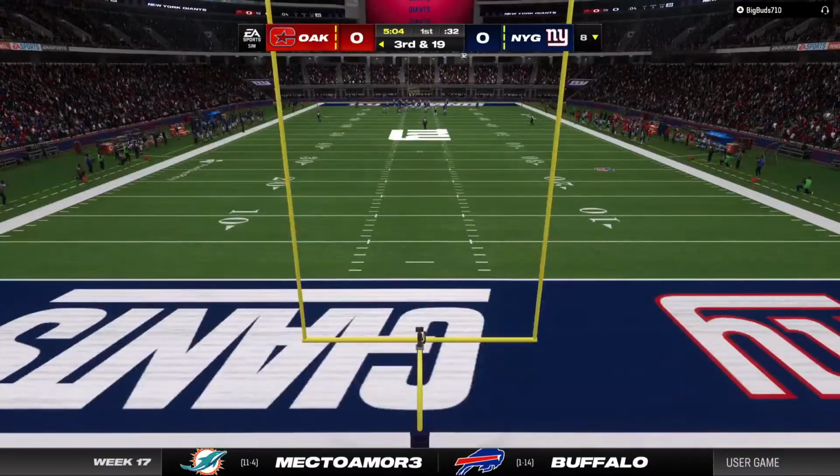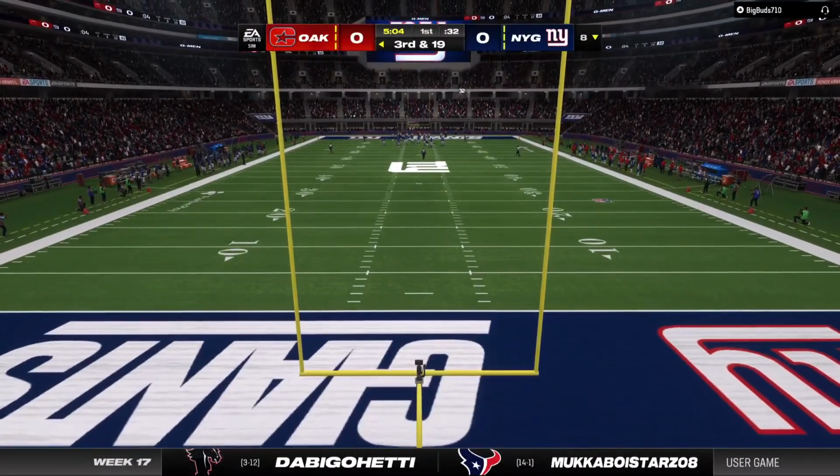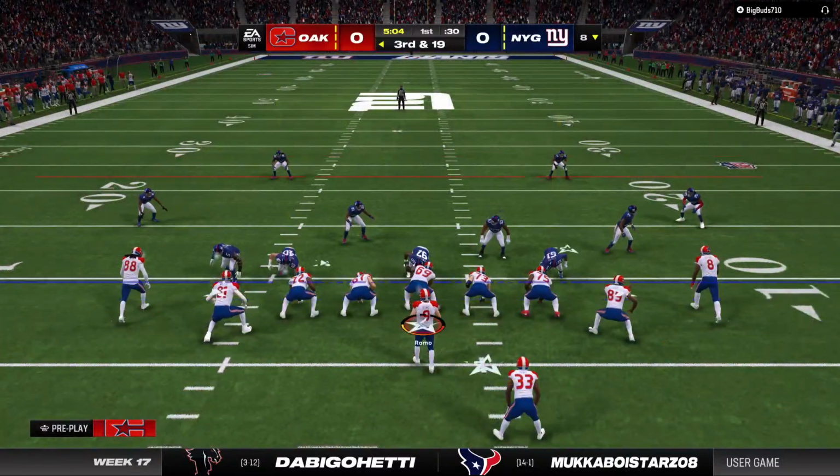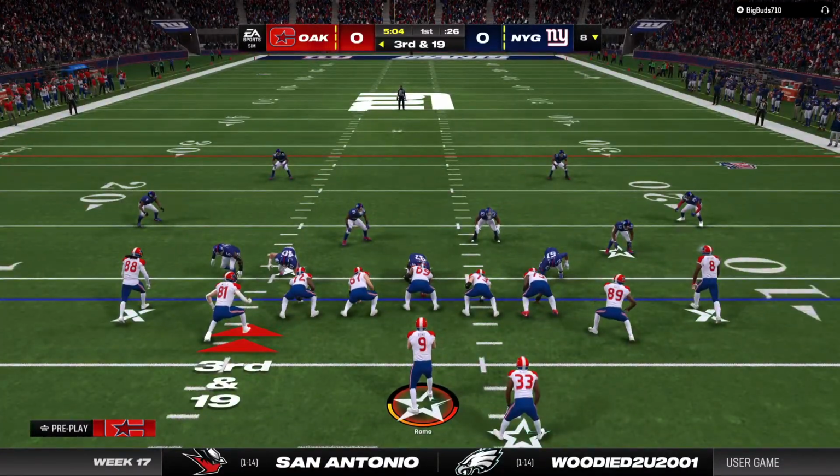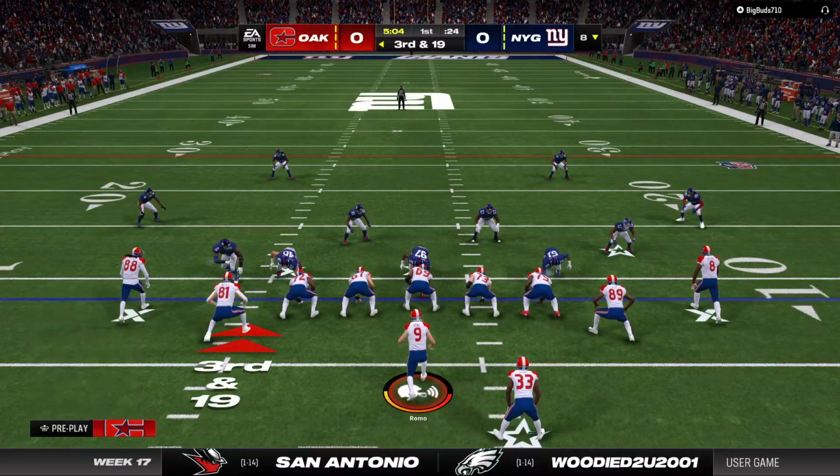No surprise at all. They're looking for the big man early in this one. The only surprise for them, he couldn't hang on to the pass. An incomplete pass on that last play, and that means they'll need to come up with something here on third down.